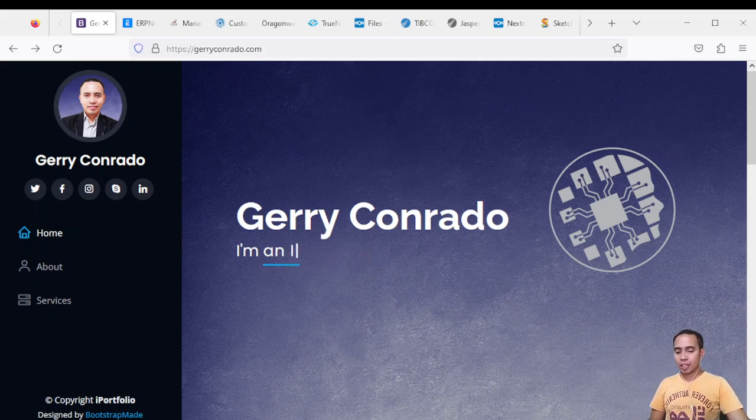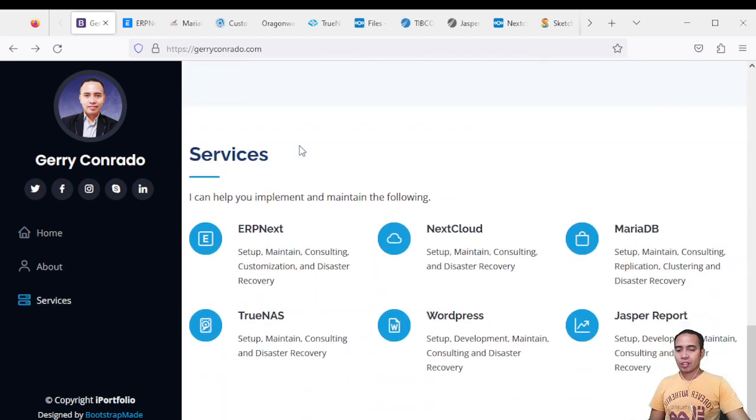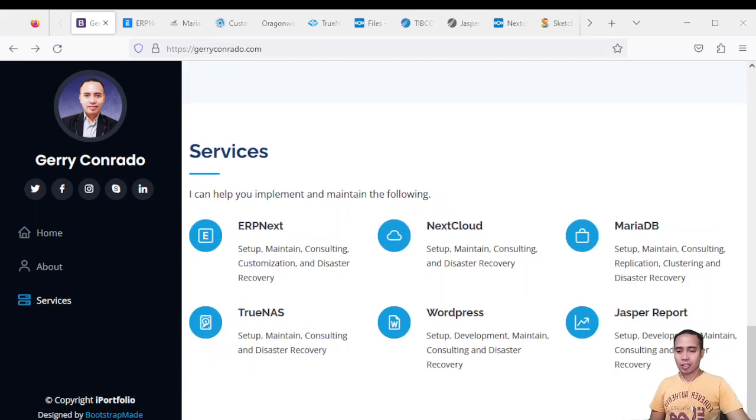So, today I want to talk about must-have applications for small and medium enterprises. These are listed down on my site. What are those must-have applications? So, first thing is, of course, every company records transactions. One of the applications that every company must have is ERP Next.